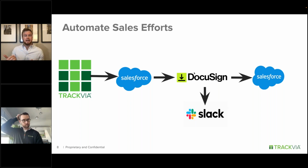Once the DocuSign is signed and a contract is formally executed, that goes to Salesforce. That's a closed won opportunity. And then maybe you have an internal gong channel in Slack, like we do here at TrackVia. And hey, awesome, we hit this renewal. This customer is happy. They bought some more users. Whatever the win is, it automates the celebration instead of your VP of sales needing to fire off an internal email or just not really hearing about it at all.